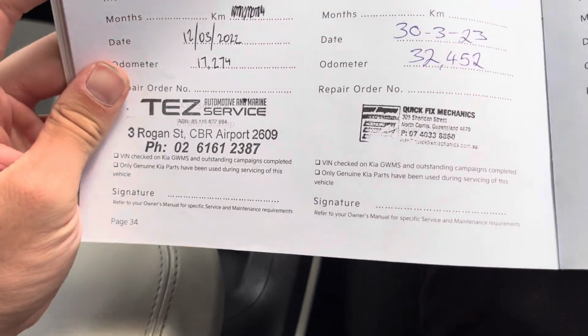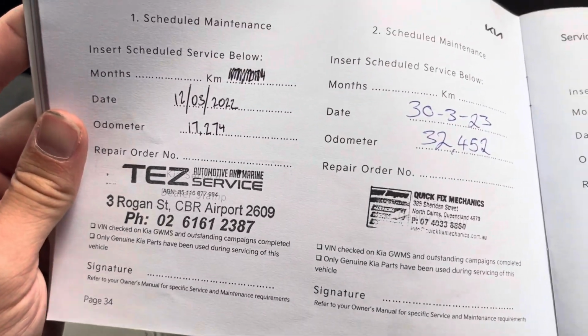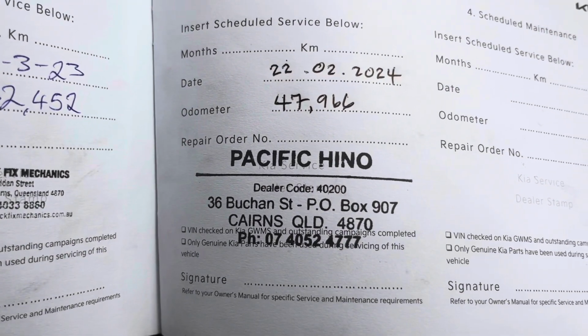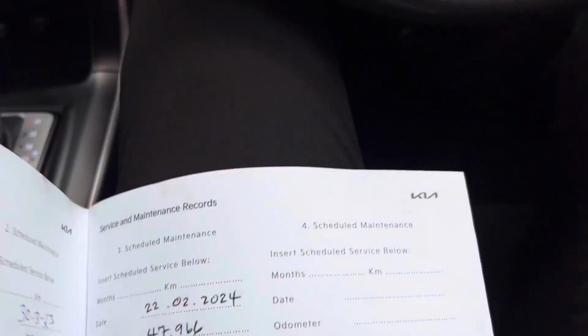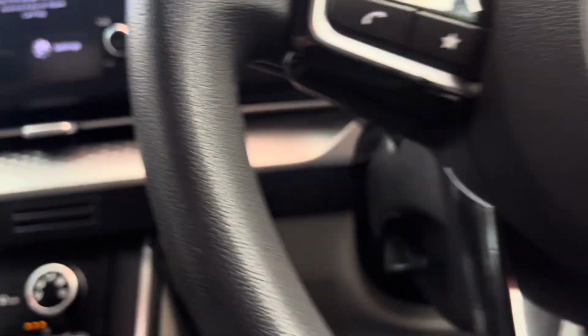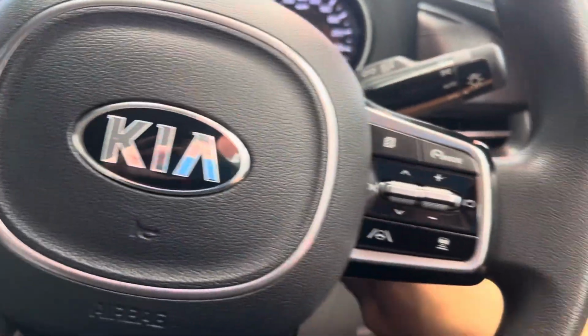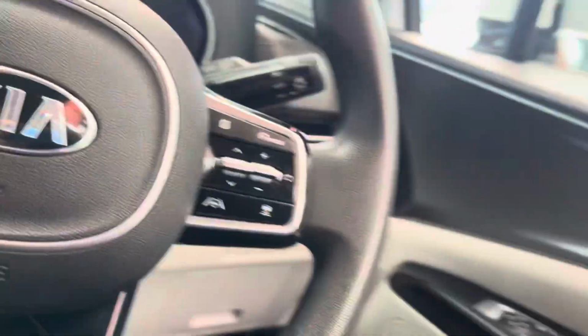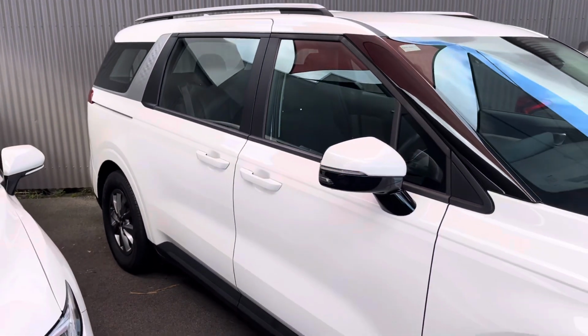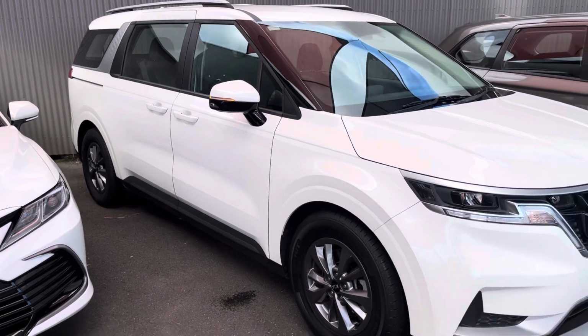Alright, so it's only done 47,000 Ks, so it's only had the 3 services so far: 17,000, 32,000, and then we've just done the most recent at Pacific Heating, our reconditioning center, at 47,000 Ks. So it's not due until 63,000 kilometers, so heaps of driving without needing another service. Aircon is icy cold, obviously. All our cars go through our mechanics as well, so it has had a full check over mechanically, so you'd be very confident with dealer backing as well.